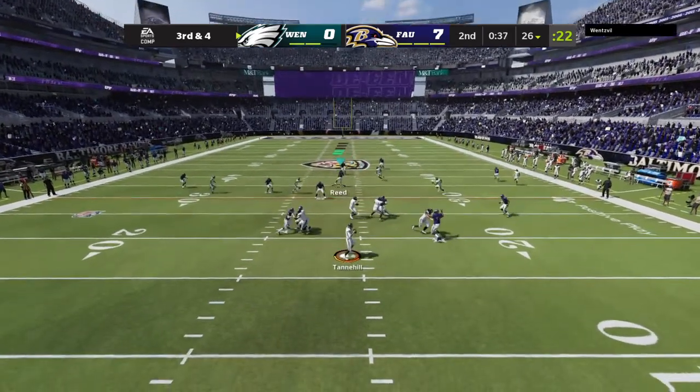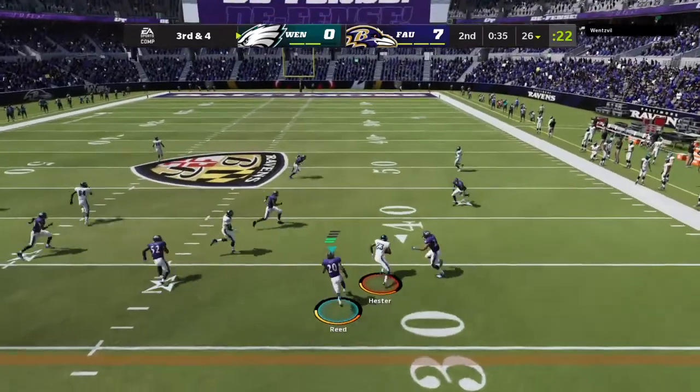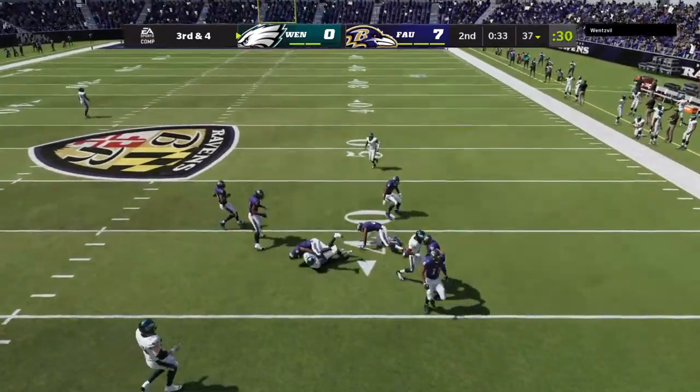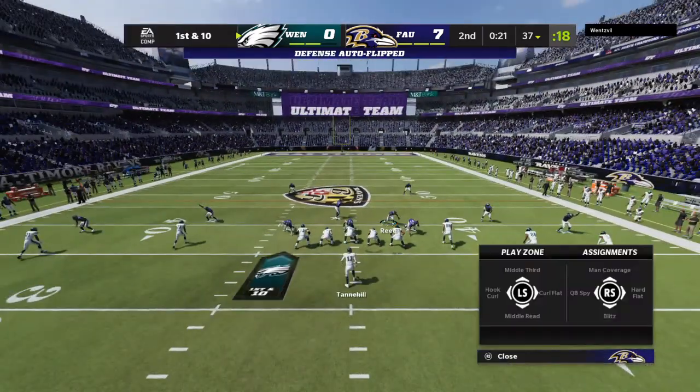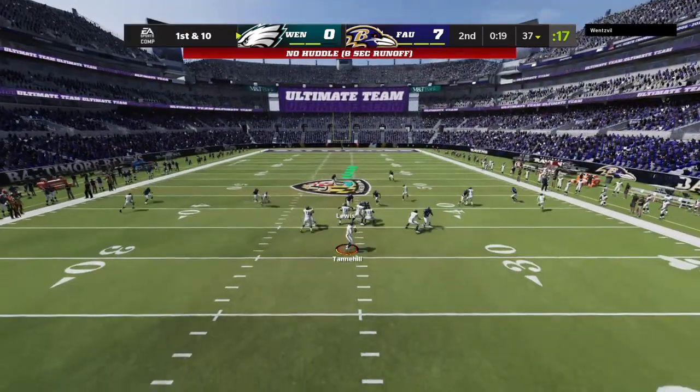From the gun on third down, Tannehill. That'll be caught. It's Hester. And he is going to have an Eagles first down as they're able to get the third down conversion.